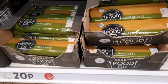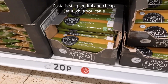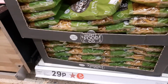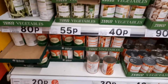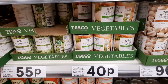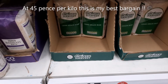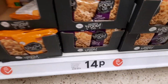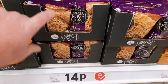We've got spaghetti at 20p a pack. Prices haven't really changed that much this year with this kind of thing. And pasta at 29p a pack. Really good preps. Canned vegetables, can't go wrong. 40p for the mixed vegetables. £45 for the rice. That's maintained its price really well this year. These are really excellent. 14p for the noodles. Get the curry one though.